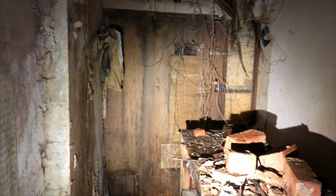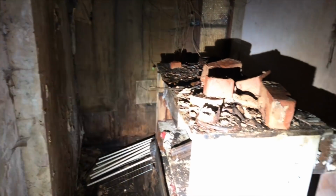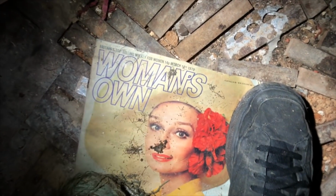Okay, so let's take a look through here. And we've got, I imagine, the old front door there. God, it's pretty bad, this one, isn't it? There's still a lot of stuff in here though, to be fair. There's an old Woman's Own magazine there. See, there's a date on that. 1979. Wow. That is old.